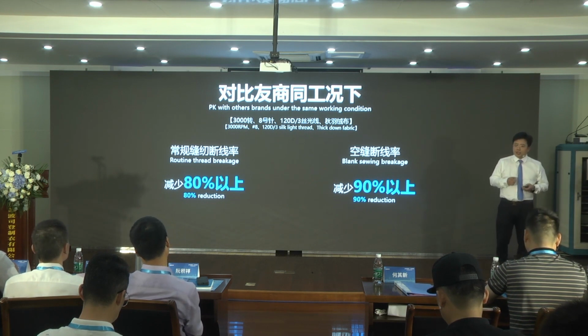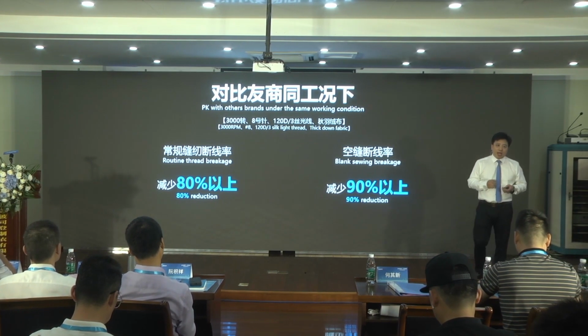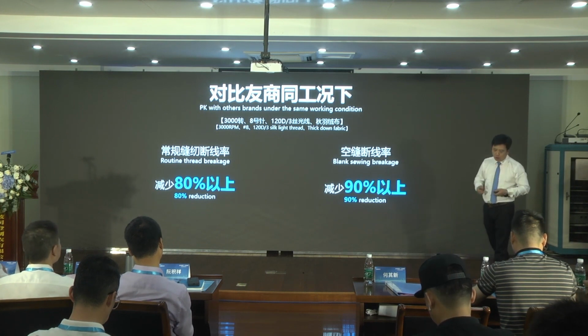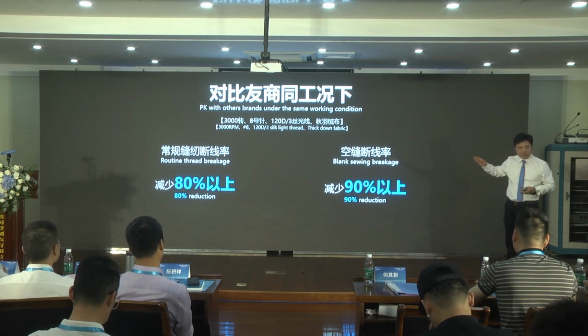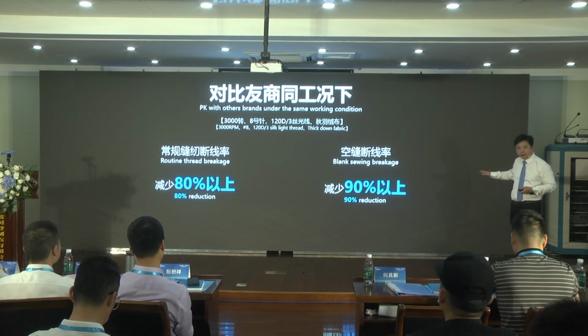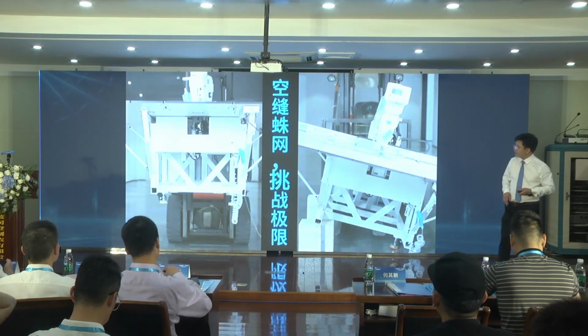Supported by the Spirit Spider thread control system and the two core technologies, JIC M9, under the same working conditions, compared with other brands, has an 80% reduction of thread breakage in regular sewing, and a 90% reduction of thread breakage in empty sewing.